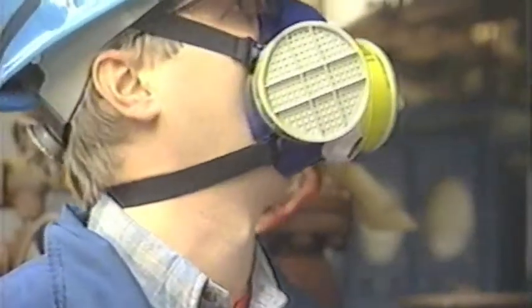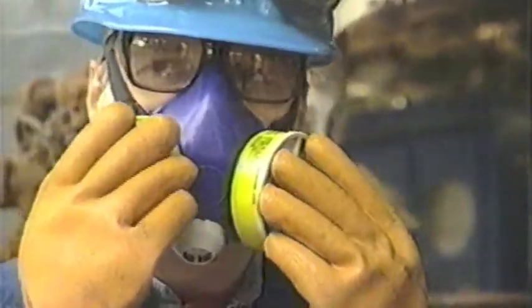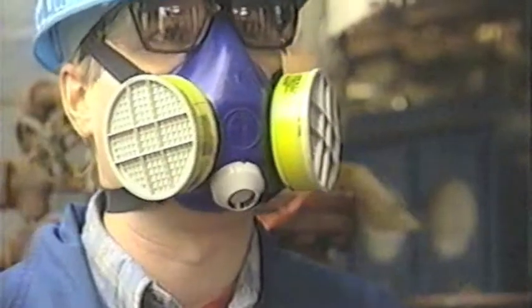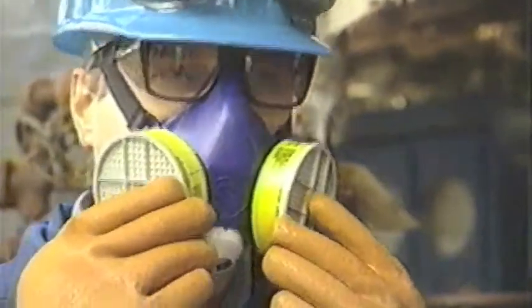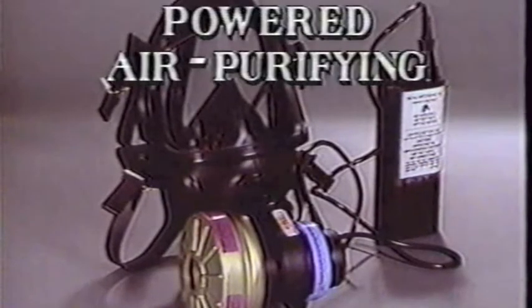If you detect any odor of hydrocarbon or benzene or any change in breathing resistance while wearing the respirator, leave the area immediately and replace the respirator's cartridges. If you can't wear a negative pressure respirator, you have the option of wearing a powered air purifying respirator. Depending on the concentration of benzene, you may need to use an atmosphere supplying respirator.